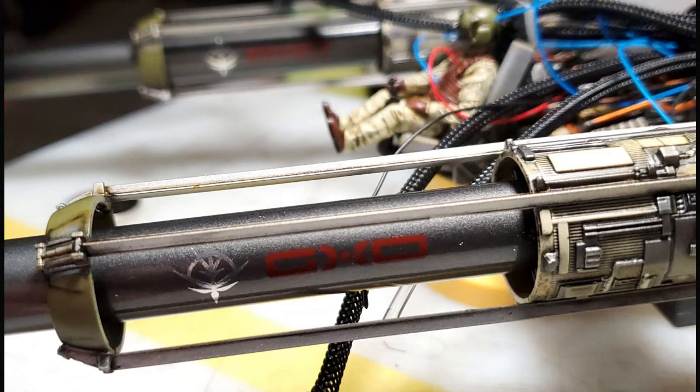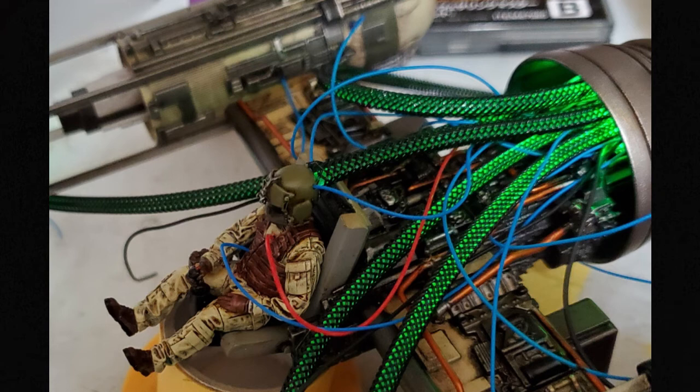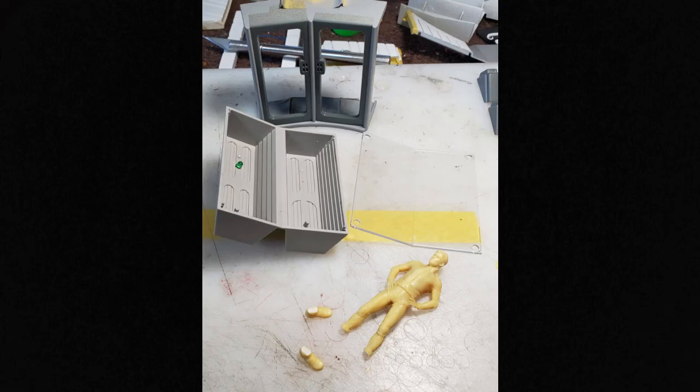Anyway, like the Xeon logo, that's from the Gerbera Tetra. I was like, okay, by now you're really crossing universes. Well, I've never purposely added blood to any of my builds. Neither have I. It was a first for me.